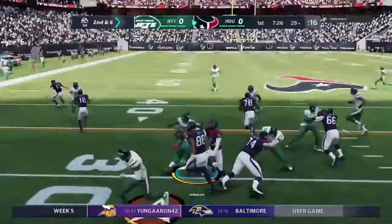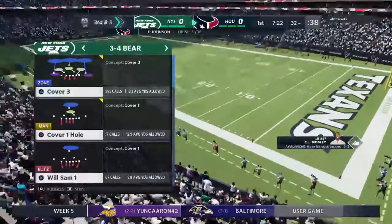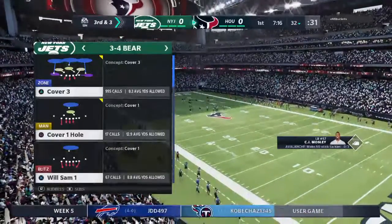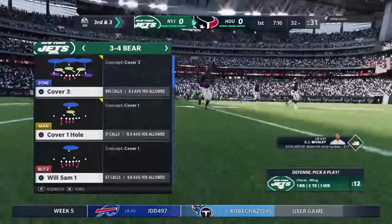The first carry now. This is Johnson. And he'll slip his way up across the 30 to the 32. Just not a whole lot of room to operate there on that carry. No, not at all. They did a really nice job staying in their proper places and not allowing any lanes to open up.